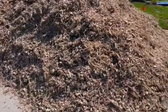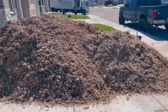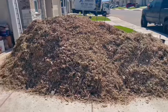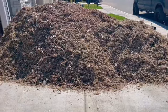Hey everybody, just got back to the house and can you see? I guess I'm gonna have to walk on my new grass. Can you see the mound of wood chips I have? Look at the wood chips. So excited. I have a lot of work to do, so let me get at it.